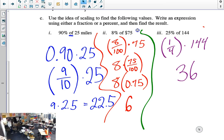Questions? Yes. And so at the beginning of the year, you could talk about why to always put a zero in front of your decimal point. I don't think we ever did.